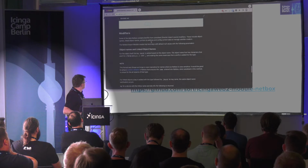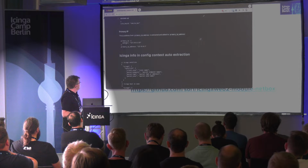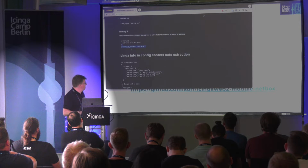There was one in here we're talking about. Where was this? So this is a good example. This primary IP address. We actually flatten that out. We get the IP address from the API that looks like this, but then we return that as a field into Director, so it makes your life a lot easier.